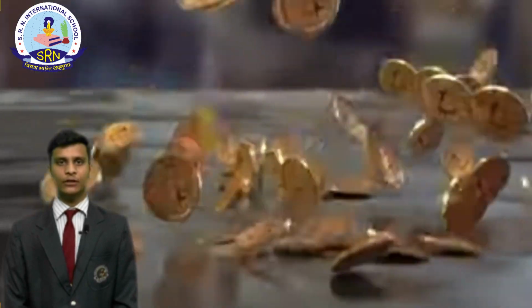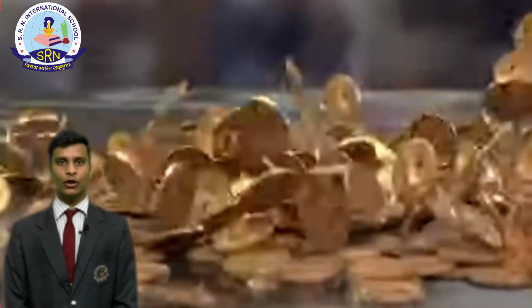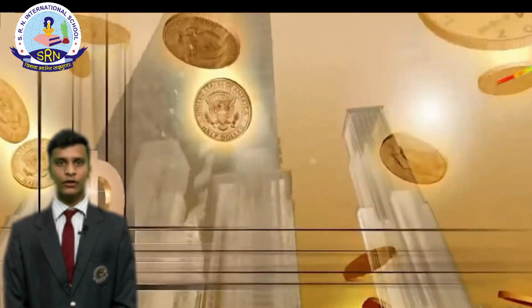On 31st October 2008, a link to a paper authored by Satoshi Nakamoto titled Bitcoin was posted, although the identity of the author remains unknown to this date. On 3rd January 2009, the Bitcoin network was created by Nakamoto.